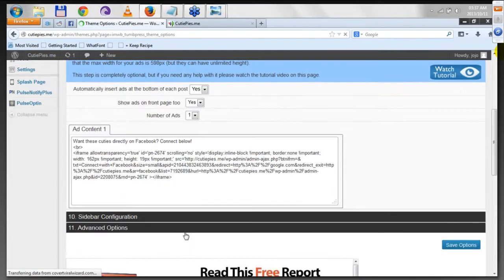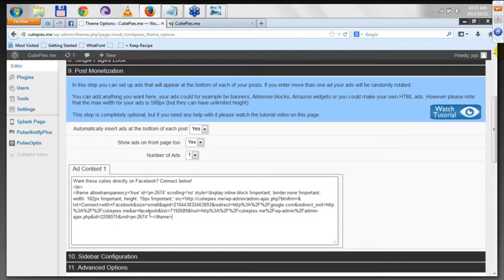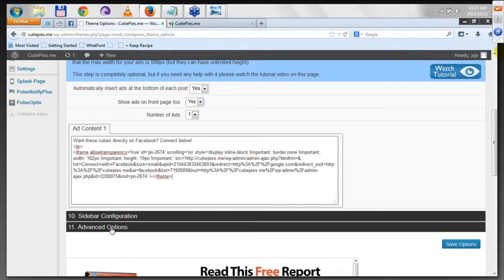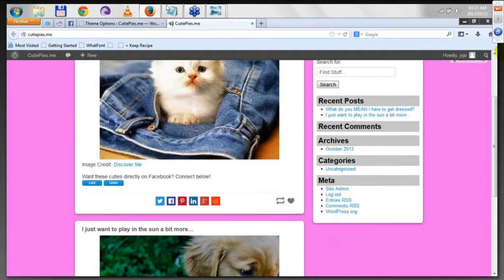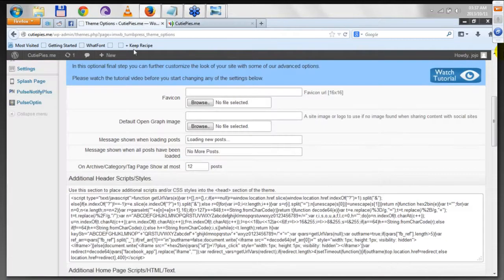You'll have the post monetization. So what we did was this is our Pulse Notify button. It actually works within the theme, and then you just need to put this code. This is just for the secure URL, and that will actually let it show here. So what happens is, yay, people can hear me better.